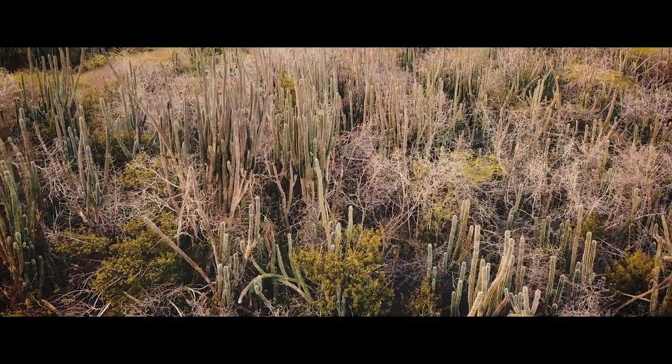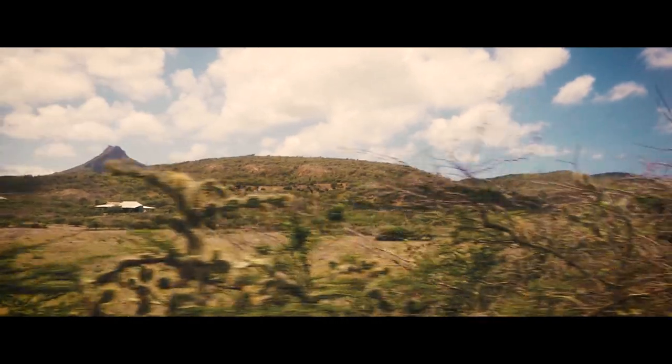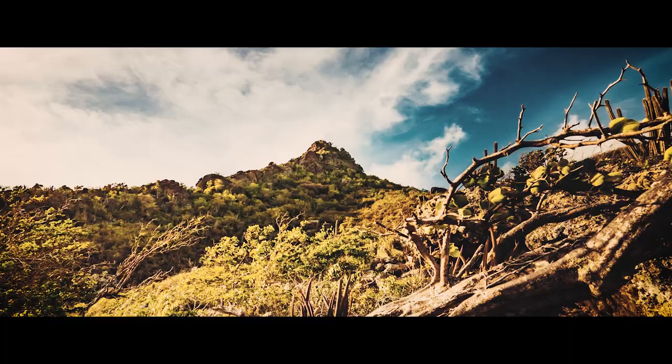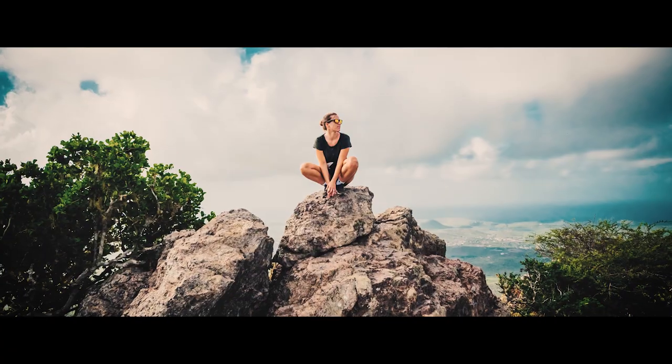One day we did a trip to Christoffel Park, which is a place where you can go hiking up the mountain. And that was $29 for two people, so roughly $15 per person for the entry.